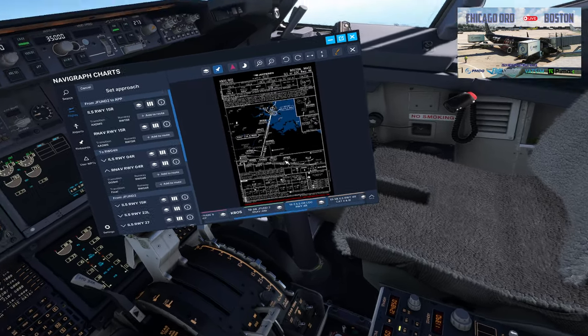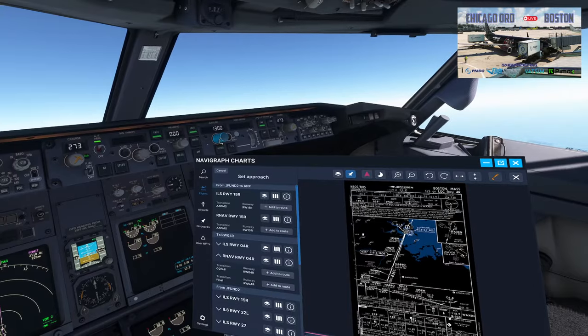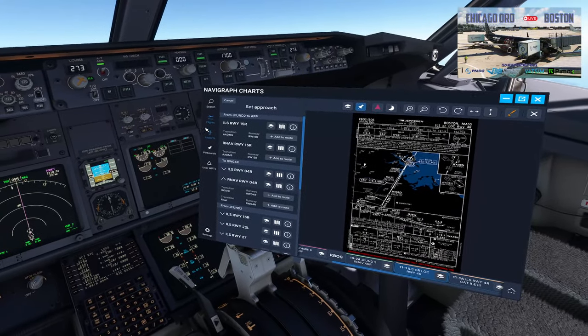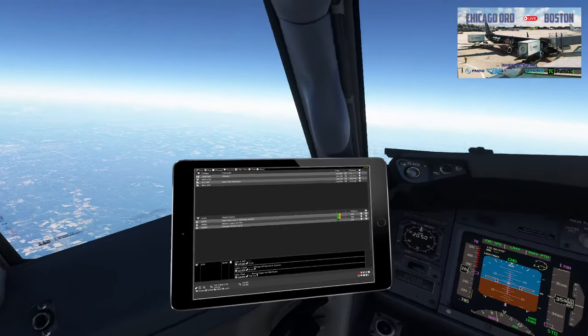United 3990, Boston. Down to 1700. United 3990, at Goshi, you're cleared the ILS approach. Cleared ILS approach, United 3990.